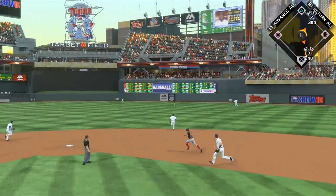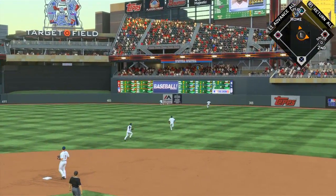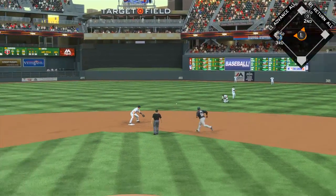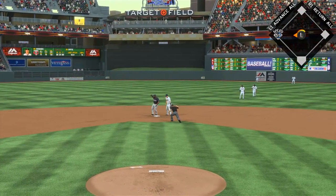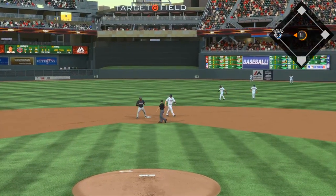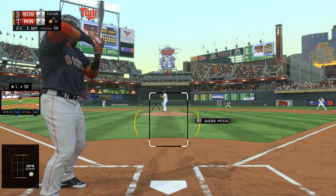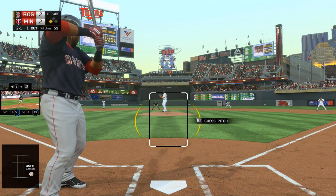Not quite, but we do get a hit into the right center field gap. This one's going to roll all the way to the wall. Xander running around second, going to third. We hold him at third. Ortiz going into second. He's got 0 speed, though, and he is thrown out at second, so that's unfortunate. But nothing you can do about that. You got to test it. You got to have aggressive base running, and right there it kind of backfired on us.